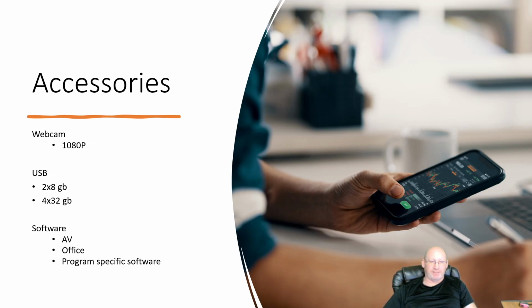Software. Now, these are basic software that you might want to have. An antivirus program, a typical Office program, something like Microsoft Office 365, just a word document program, something that's going to be pretty easy for you to jump in and start that word processing, right? I prefer Microsoft Office. A lot of colleges prefer Microsoft Office. I do suggest that you don't buy it if it's not already on your computer.